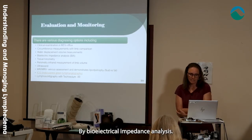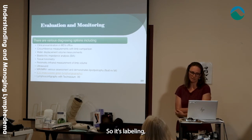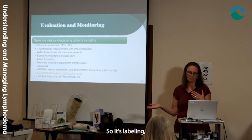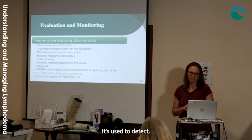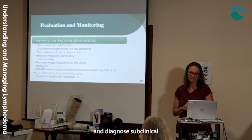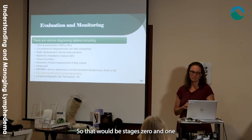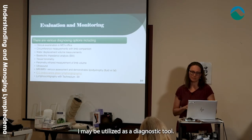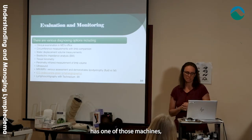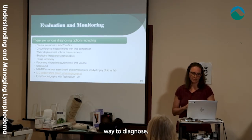Bioelectrical impedance analysis. That's a non-invasive machine that measures body composition. So it's lean mass versus fat versus body water. It's used to detect lymphedema transport impairments and diagnose subclinical and early stages of lymphedema. So that would be stages 0 and 1. As fibrosis and tissue changes, it may be utilized as a diagnostic tool. So we do know that Beth Israel has one of those machines, and that's more of a specialized way to diagnose.